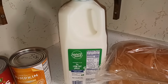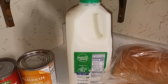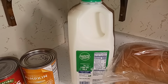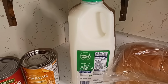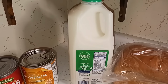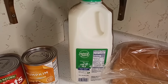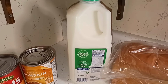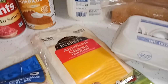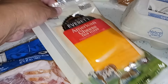For those of you that don't know, you can freeze milk just like that in the plastic jug. When you freeze it, it might turn like a yellowish color, but that's okay because that's what it looks like when it's frozen. And when it thaws out, it turns back to the white color. And when you freeze it, it prolongs the expiration date as well. So just for those of you that don't know, I freeze milk all the time and it tastes great when it thaws out.